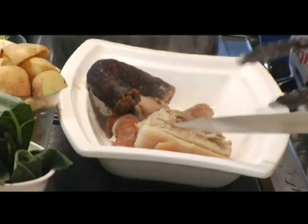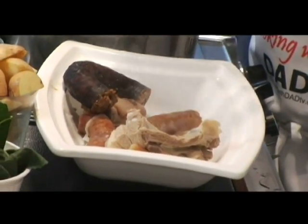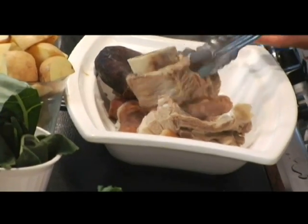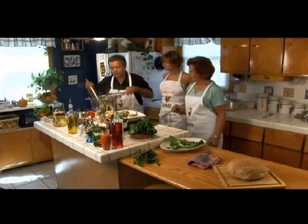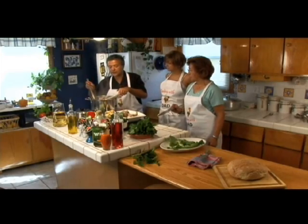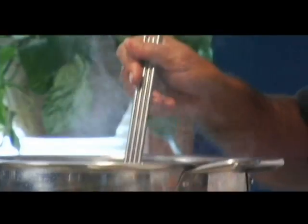That's good. Is it the belly? No, it has some ribs in it. Nice piece of beef right here with the bone in it. It looks nice and tender, huh? That is good. And again, it's boiled, so it has a little different coloration. We have some pig's feet, and you can see that it changes the consistency, shrinks up a little bit, and it has a nice chewy texture to it.